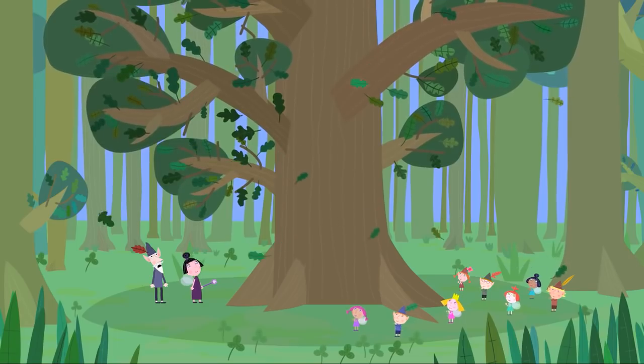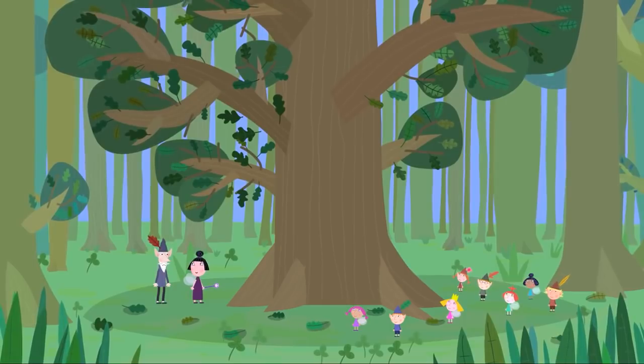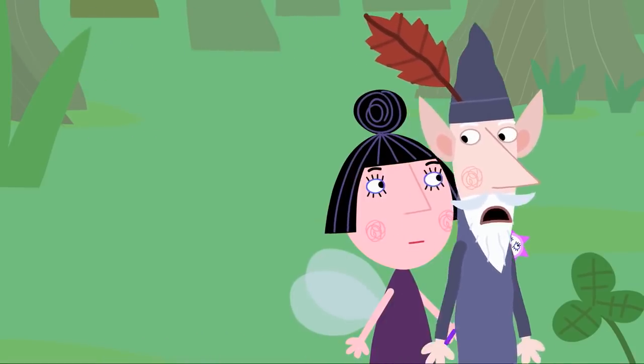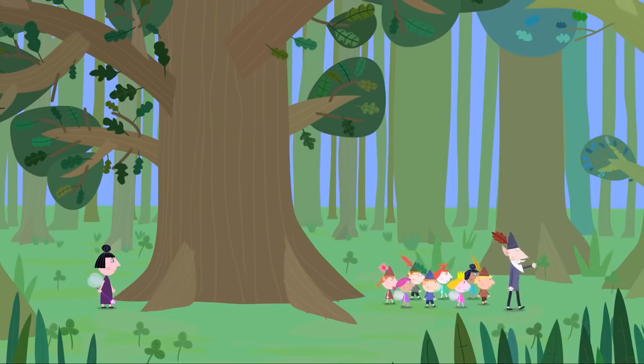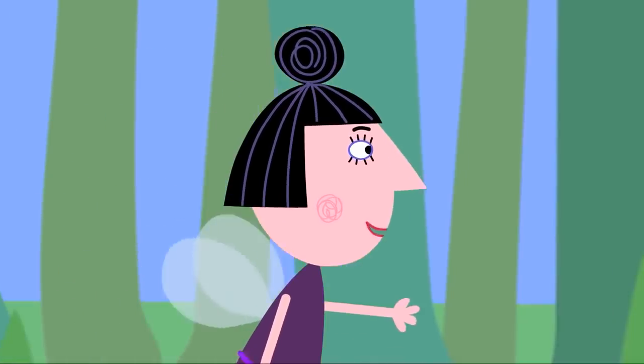Wow! Nanny Plum. Is that your idea of a small tree? It is big, isn't it? But I can easily make it smaller. No, it's fine as it is. Let's move on. Next up, mushrooms. Good. Mushrooms.